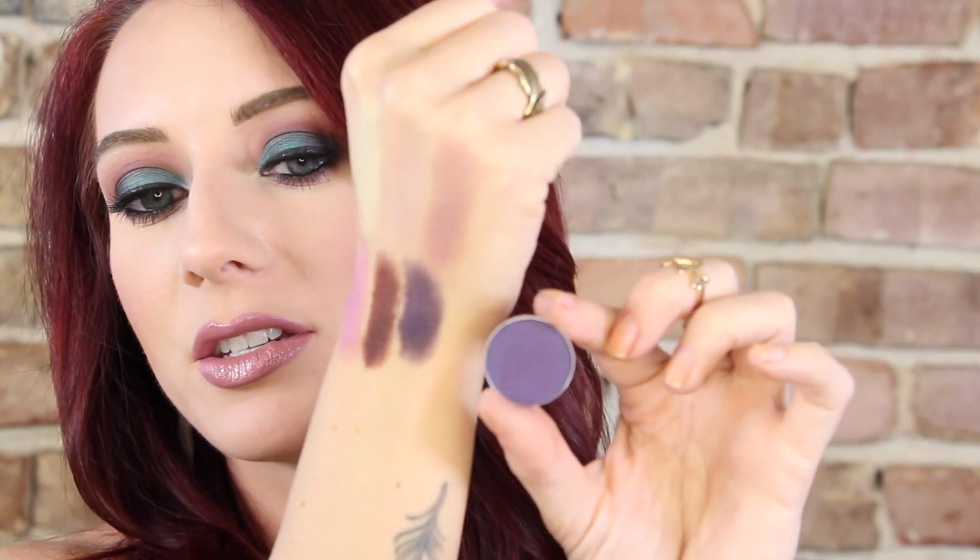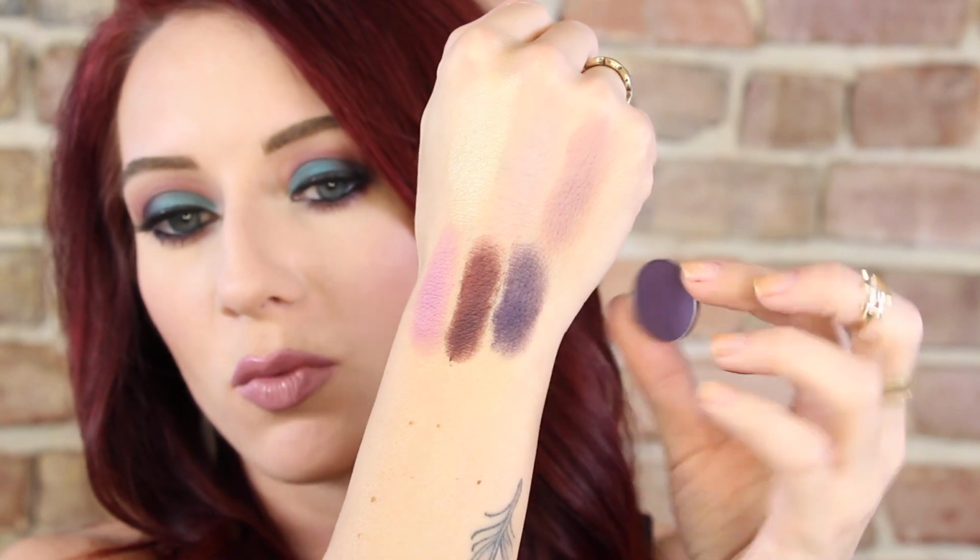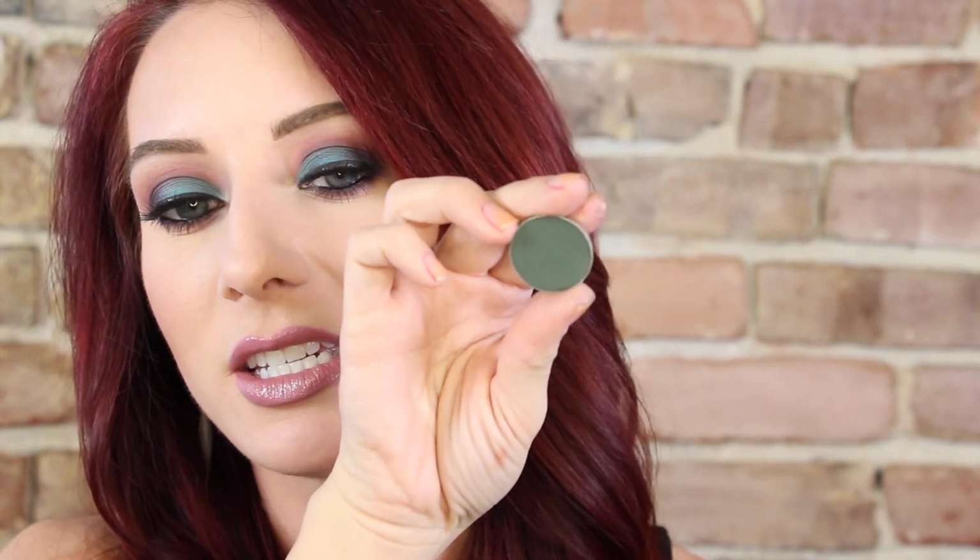I'm also wearing this one, and this one is called Motown, and this is a deep purple. It's like a royal purple. And this one is beautiful. I'd love to do a smoky eye with this all over the lid too. So if you're interested in some deeper smoky eyes with one of these colors, let me know and I will do a tutorial on that. I also want to do one with this. This one is called Enchanted Forest, and it's a deep emerald green. Or it's actually more of a hunter green.